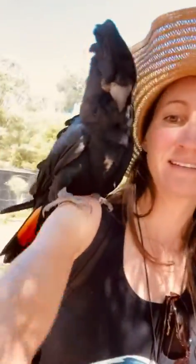So you can tell a male red-tailed cockatoo by their feathers. So you see he's got all red on the back, whereas a female will have a bit more like my tattoo, with the yellow and the orange in them.